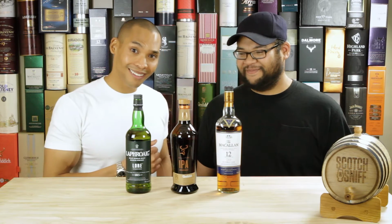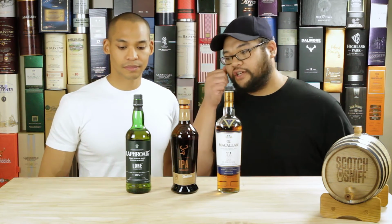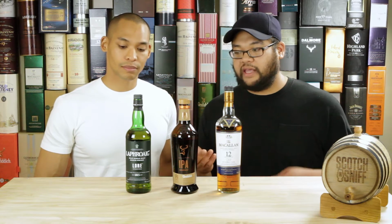It's nice, it's subtle, kind of just lets you know, hey, we finished this in an IPA cask. It's pretty tasty if you can find it. So the third bottle that we found that was new this year was the Laphroaig Lore. We haven't actually tasted this, but we have poured some glasses of it.